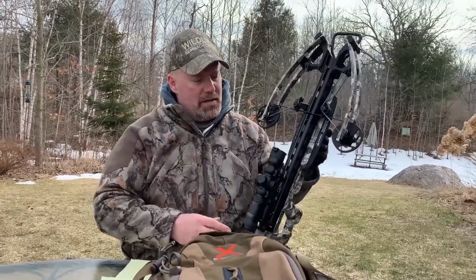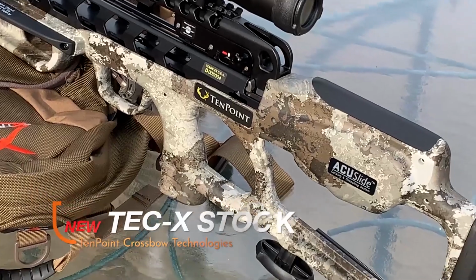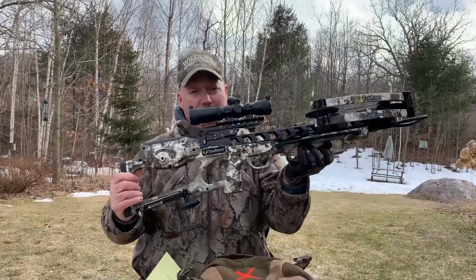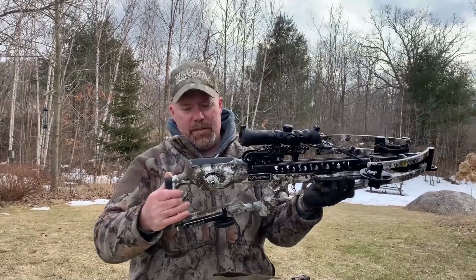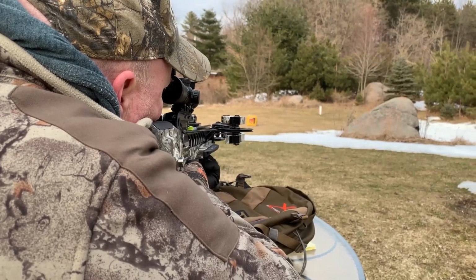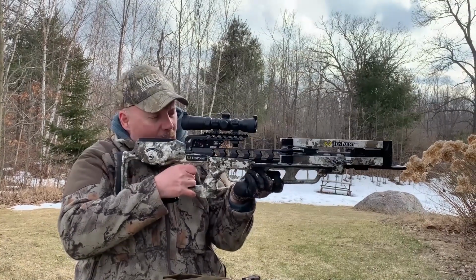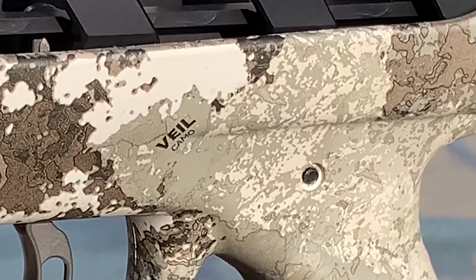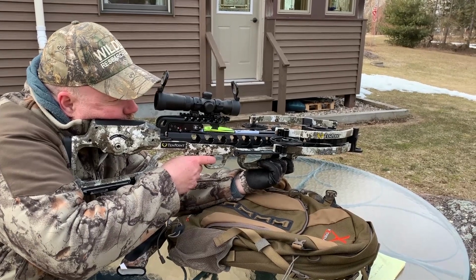A couple other things I want to tell you about. Look at that stock. It's pretty neat. The stock is cut out. That saves about a half a pound in weight. But the other thing about this stock is it gives me so many options. If I want to shoot normal, if I want to shoot competition style, there's so many different things I can do. The stock is really neat. Veil camo, really nice option that they have on this crossbow.